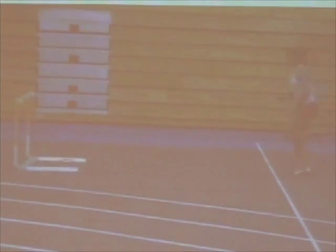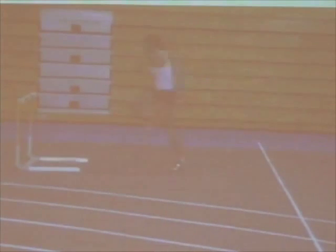I want to see the velocity of that hip basically just be maintained as she approaches the hurdle and moves through the hurdle. When you see an athlete maintain their hip velocity through the hurdle, that's something pretty special. They figured some things out. A lot of times you'll see that hip velocity slow down a little bit and then take off again. But if we can maintain the velocity of that hip throughout the last two steps and through the hurdle, then that athlete's well on their way to accomplishing some pretty good things.